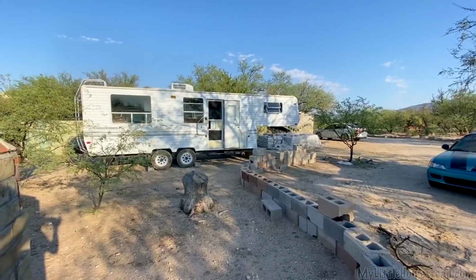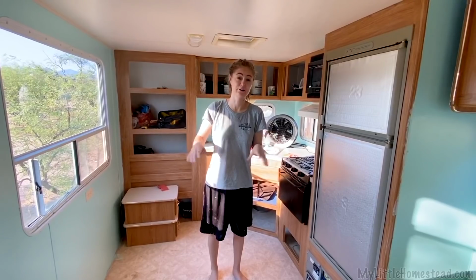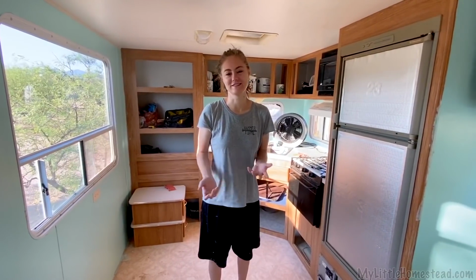We want to have the majority of this RV done, if not done, by the time we get married on July 17th. So this morning we decided to get up early and beat the heat. Jared and I had the genius idea of getting up extra early because it's getting hot here in the desert. Early for us was like 6:30.